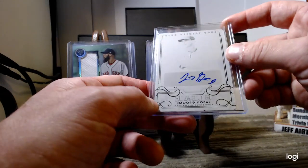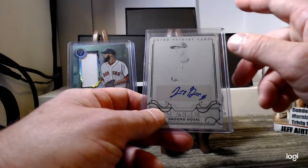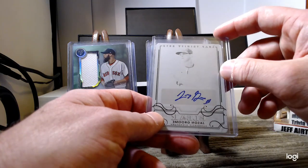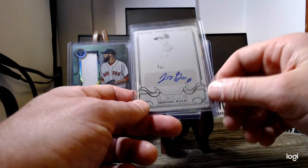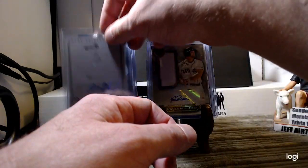Jason Groome. This is a printing plate, big left-handed power pitcher. Could have gone number 1 overall. Had a little bit of arm problem, but Chris Sale took him under his wing. Look for big things out of Jay Groome in the coming years.